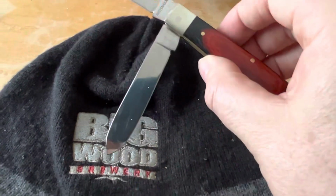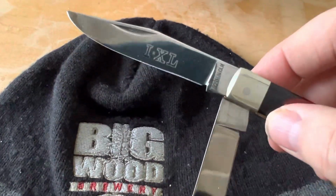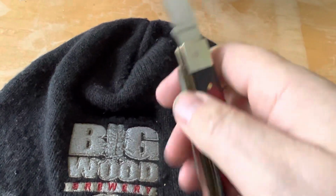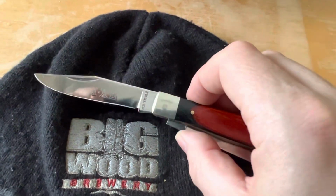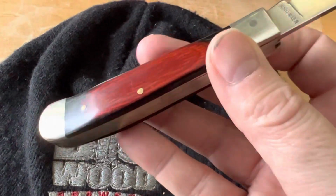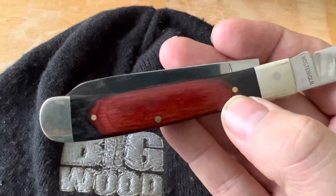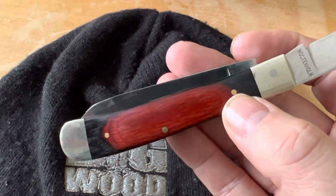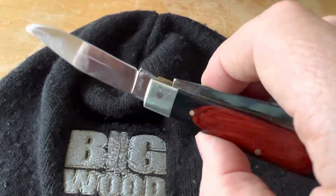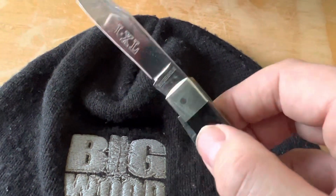As you can see, this is a trapper. You have the two blades, the spey blade and the clip point blade. I left my tripod at home, so I'm doing this one-handed, so bear with me. I really like these wood handles. I think they look very pretty. I got this a couple of years ago, maybe 3 years ago, on eBay, and it doesn't look like it was ever carried or used, really, and very nice.